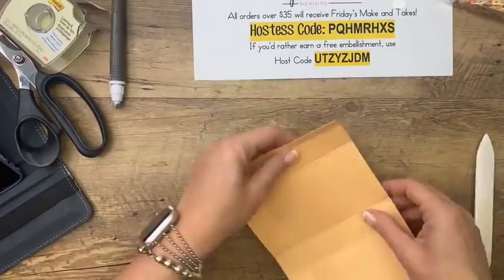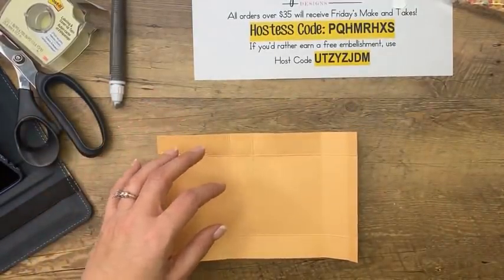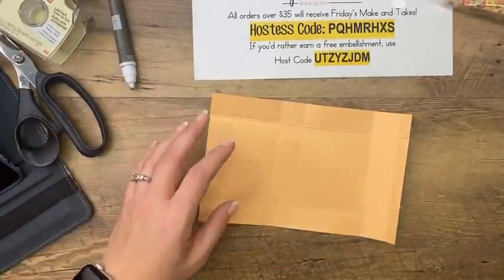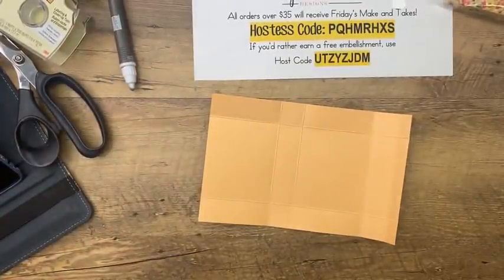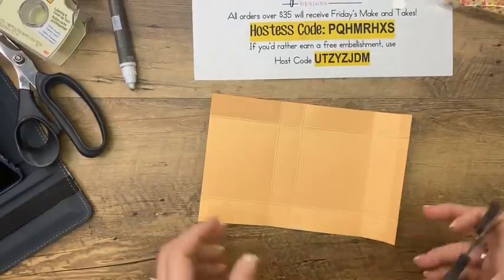Okay, all the lines. Yep, we've broken them all down. Okay, now where are my small scissors? They're probably on the other tray. Third project, I spend most of the time saying, where is such and such?